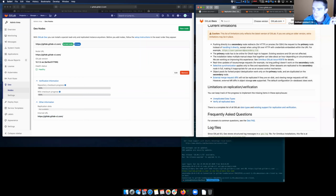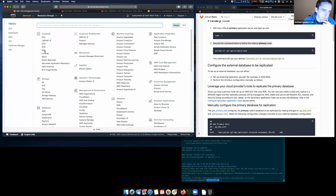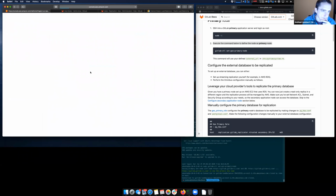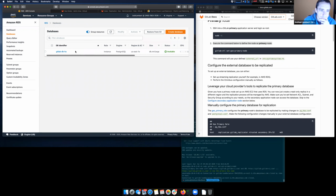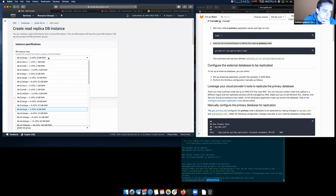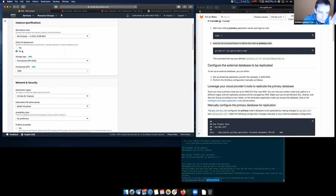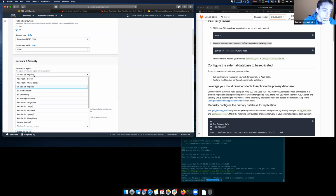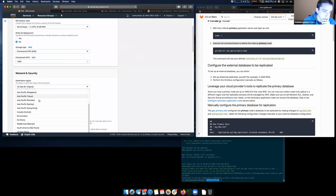But let's go find our Geo post. Okay, so we did that. Now let's go find our RDS instance. Hello, RDS. Okay, so now I forget how you do this exactly. We want to set up a read replica. We're making a single Geo node, so that's one thing we're definitely doing. And where should we put this? Let us put this in Sydney.